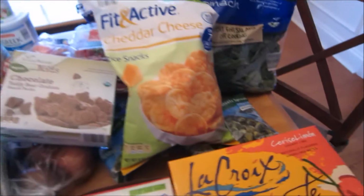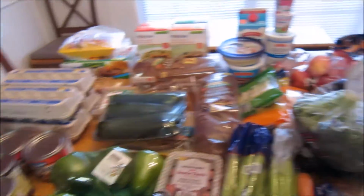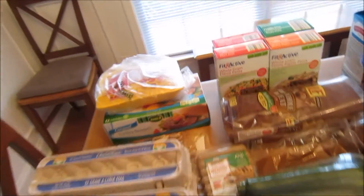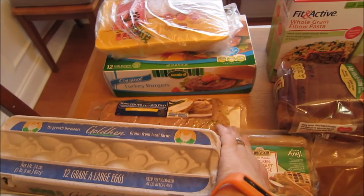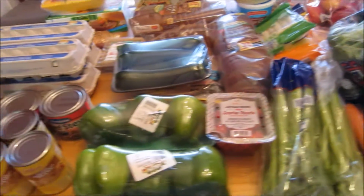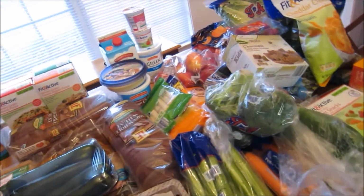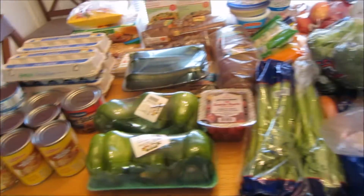So that is our grocery haul for this week. This all came to $130, which I don't think is too shabby when you consider the chicken, the turkey burgers, and the meat. I mean, that adds up pretty fast as it is. All the produce can add up pretty quick. And I have to say I'm pretty happy with, like, there's not a whole lot of processed stuff in there, so I'm hoping that that will work out well for the week.